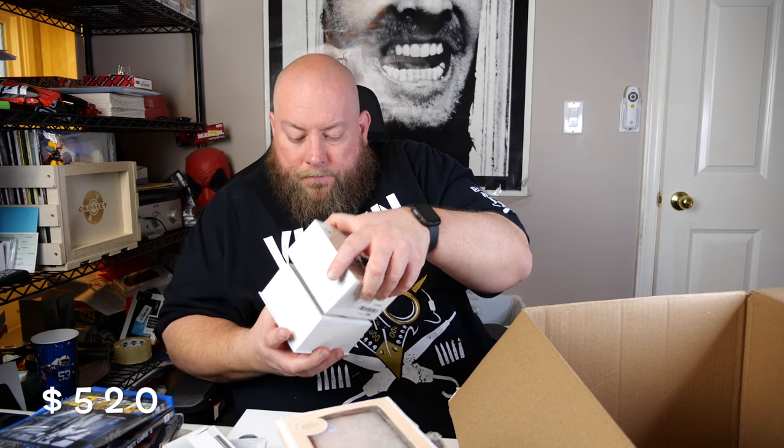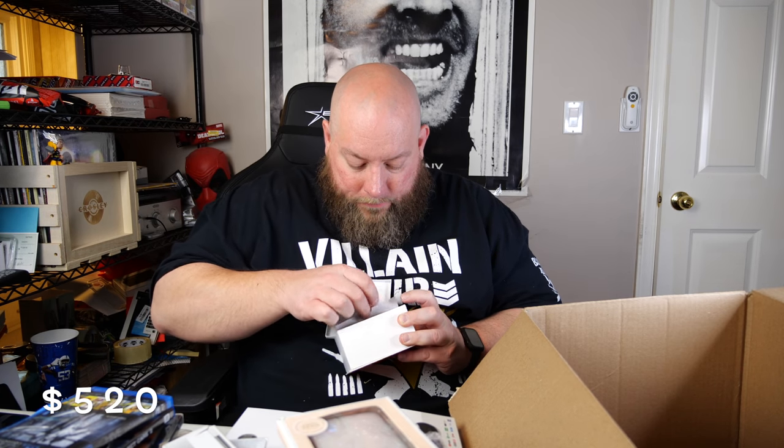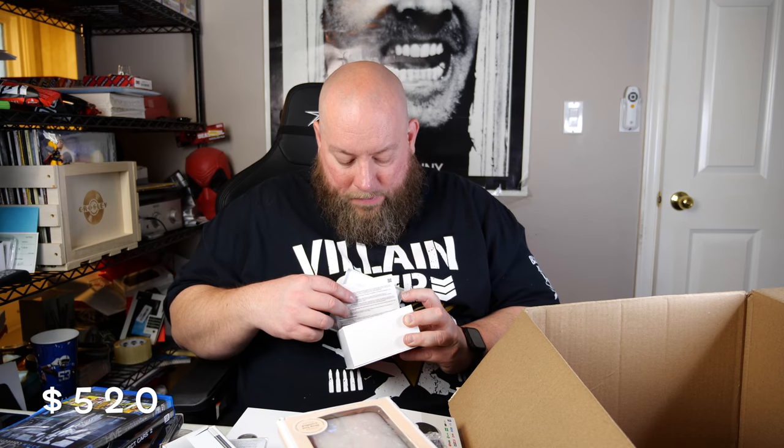There we go. There's not even a fingerprint on the Chromecast. Try not to touch it too much. There's the bottom. Oh, there's the remote. Not the remote, but the AC adapter for the power source. Whew, that still has the film on it.